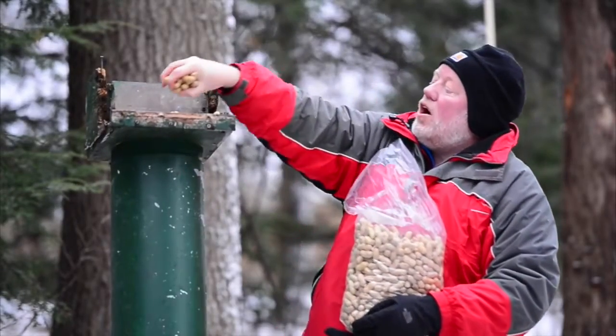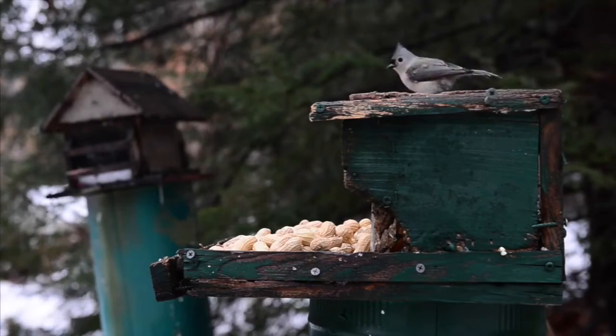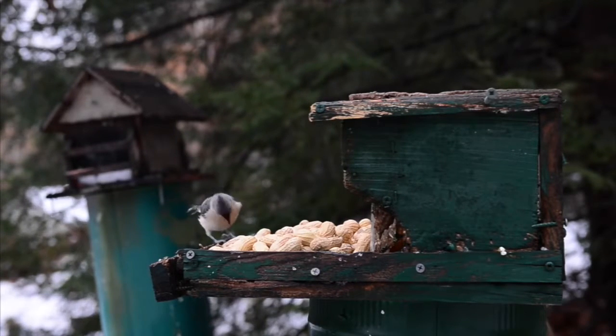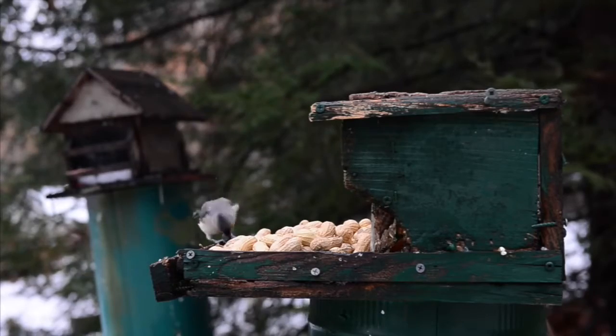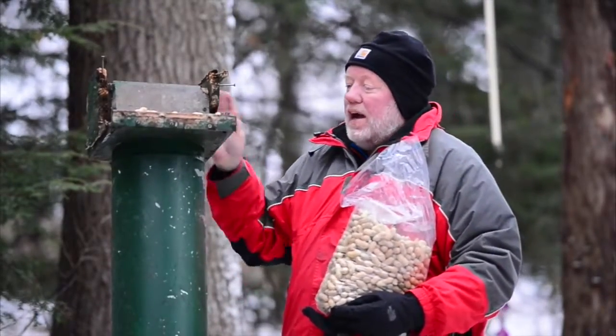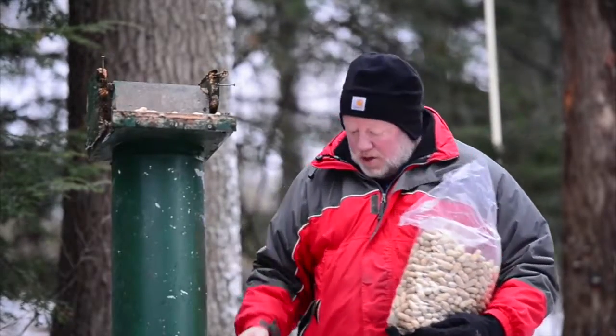As the days are getting longer, you'll start in the morning and the afternoon to hear the birds making their mating calls. They know that spring is coming. It's a ways away, but it is coming. All right, if you can't put a baffle on your bird feeder and you still have squirrels, I've got something else to show you.